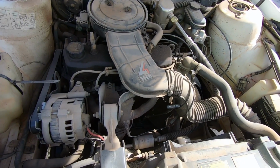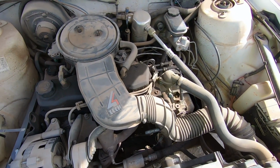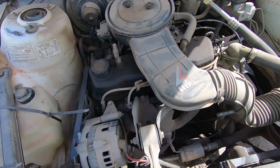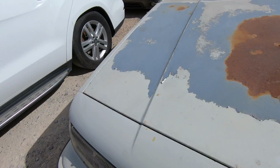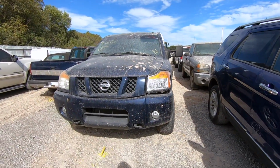I would question the 3100 a lot more than this thing. These things are rock solid, reliable engines, man. I mean, 100%. Tough as nails. Dang. Oh, that hood. Whew, it's hard doing this one-handed. We're getting close to the end, y'all.